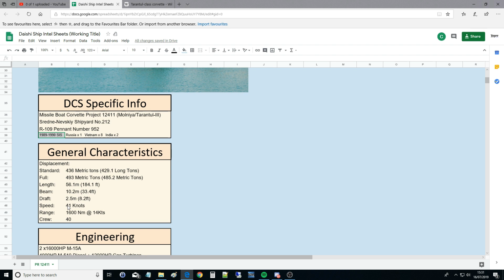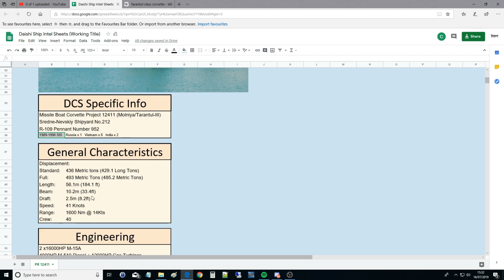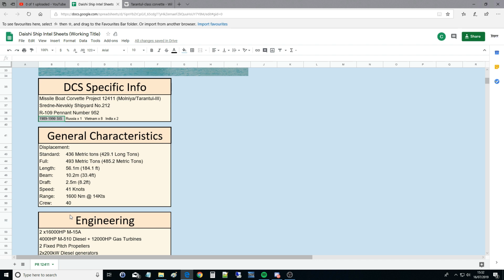And it is because it is lightning fast. Molniya in English means lightning, of course. It's relevant to the speed. It has the ability to charge out quickly to be useful on the battlefield. It has a range of 1600 nautical miles at a cruise of 14 knots and a complement of 40 crew.